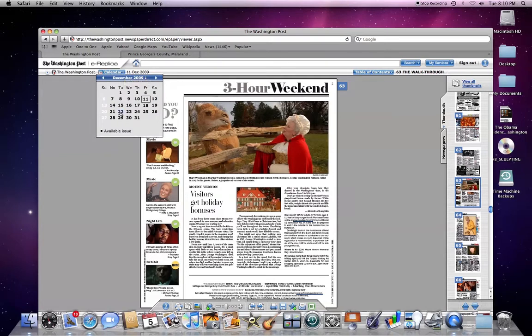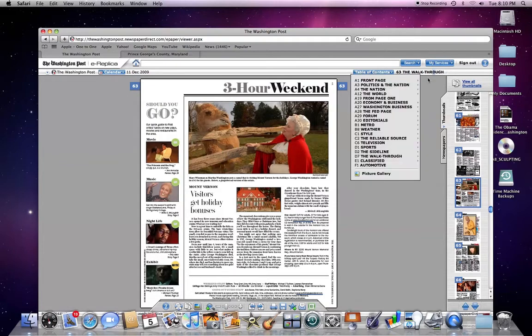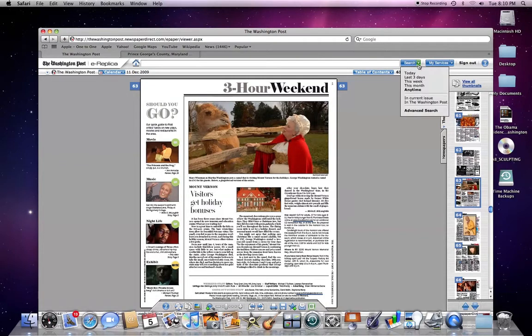So let's review again. On Tuesday, you'll see the health section. Wednesday, the food section. Thursday, wellness, family, and community news. And Friday, you'll see the weekend section. So now let's look at the search button over here for a moment.